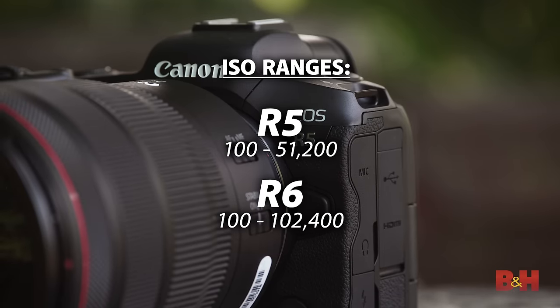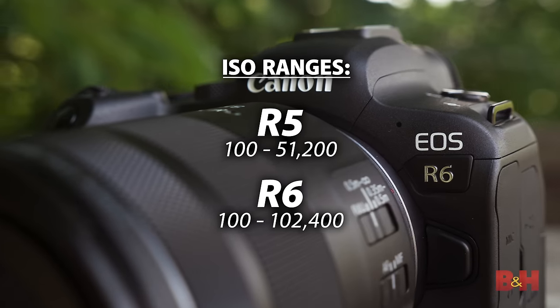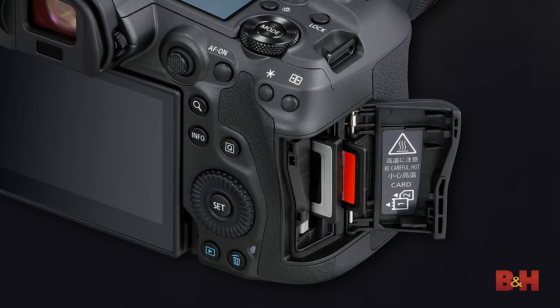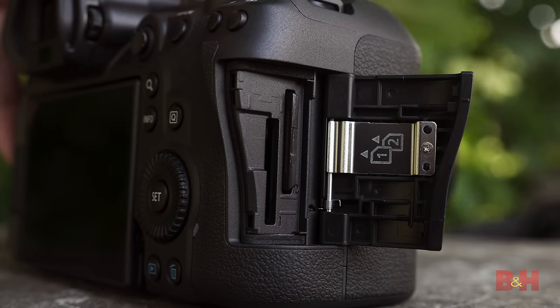Now, as far as sensitivity is concerned, the R5's standard range is 100 to 51,200, while the R6's ISO range is 100 to 102,400. Both units feature dual card slots, but the R5 has a split CFexpress and UHS-II SDXC arrangement. Now, the R6 has a dual UHS-II SDXC setup. The EVFs between the two units are also a little different, with a 5 million dot EVF on the R5 and a 3.69 million dot EVF on the R6, though both use a high refresh rate display for smooth motion.